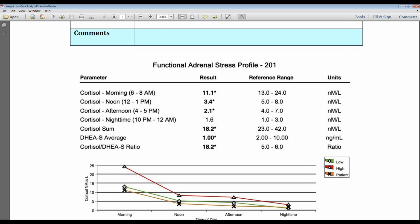We're really looking at her metabolism in a sense here. That's really the goal. So in her case, we've got extremely low cortisol in the morning, noon, and afternoon. Total cortisol is 18. DHEA is down at a 1.